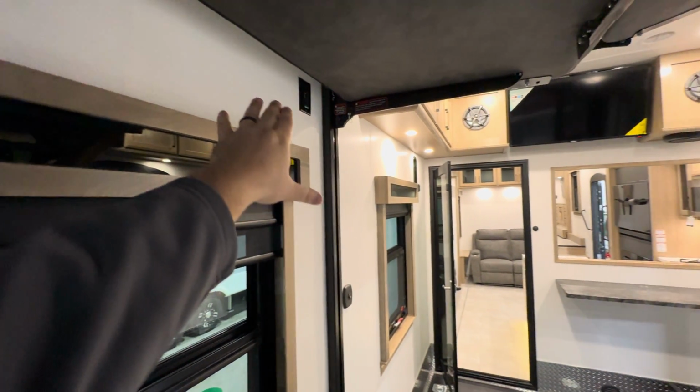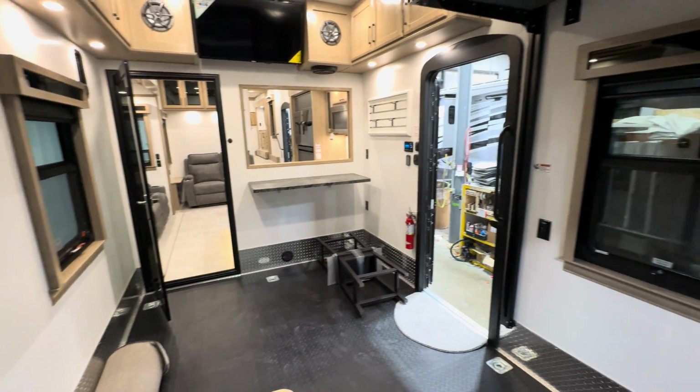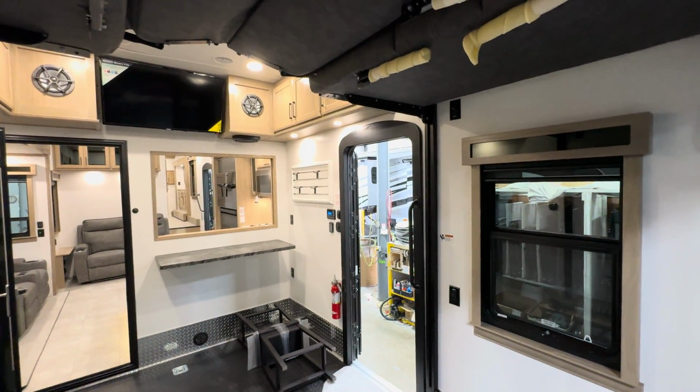You're also going to get outlets in uncommon spots. That is pretty darn nice. Usually in toy haulers, you're not going to get all those. Now that is going to be one of the sanity features for you.